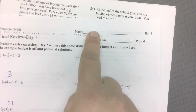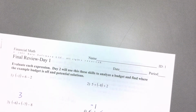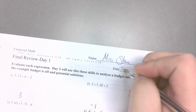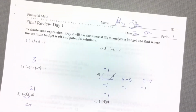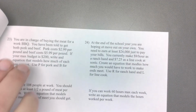Okay, guys, flip the page, please. Actually, can you please double check that your name is on it? I am not gonna be able to grade it if your name is not on it. So name, please. Today is the 5th. And you guys are first period. Okay, let's rock and roll. Flip the page.